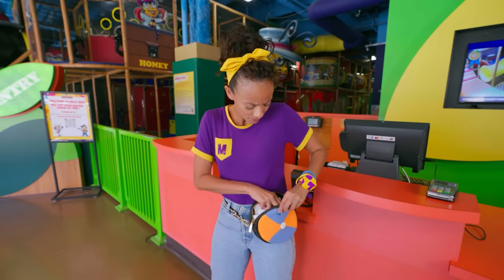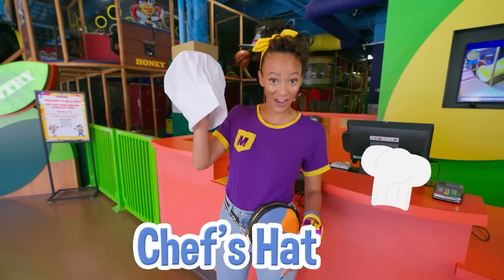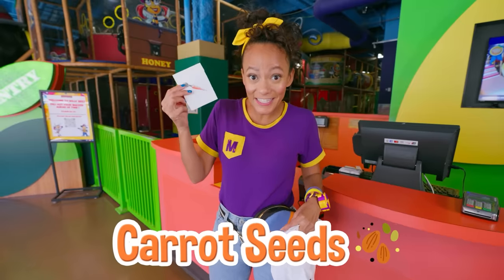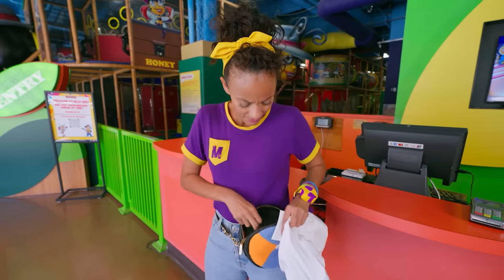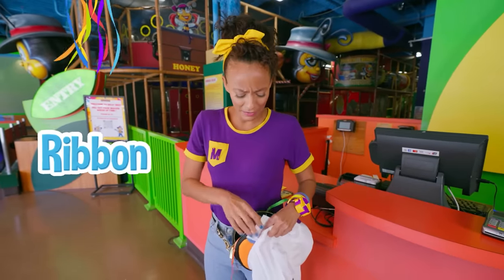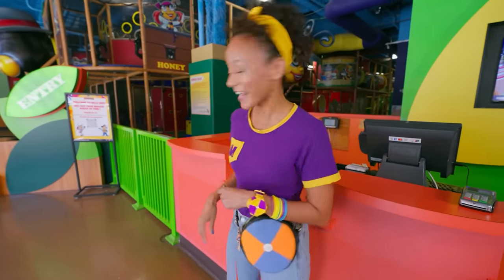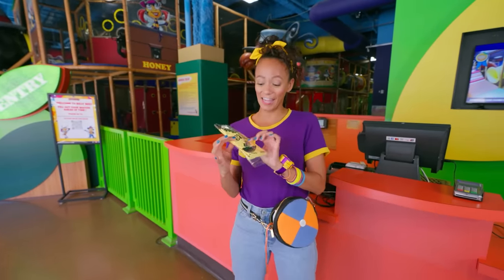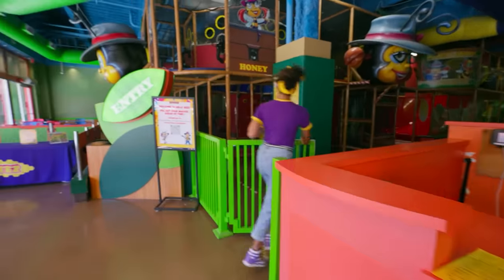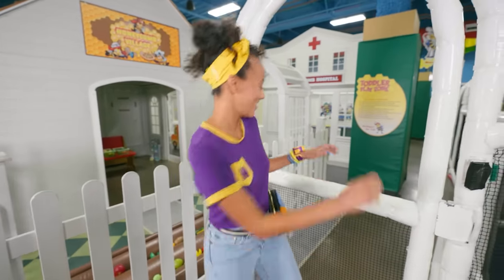Let's see. Oh, there's a chef's hat. Okay. Carrot seeds? Huh. And colorful ribbon. Interesting. I wonder what I'm gonna use these items for. Well, only one way to find out. Oh, cool. And Billy Bee's socks. Let's play. Honeycomb Village. Sounds fun. Let's go.